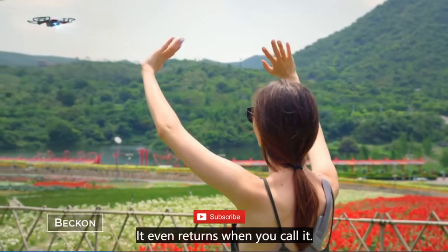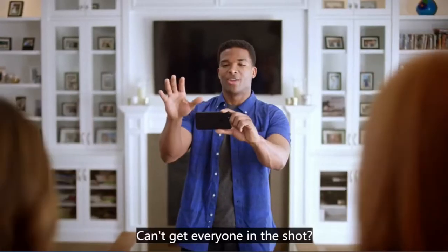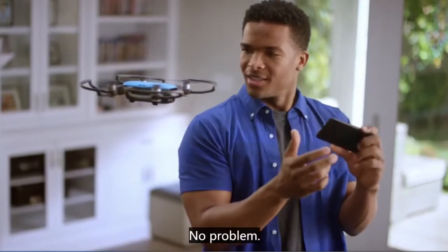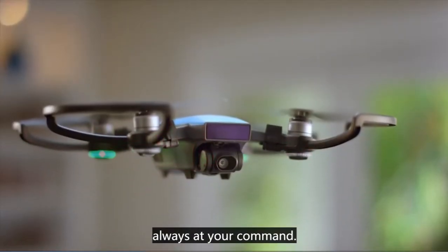It even returns when you call it. And land like this. Easy. Can't get everyone in the shot? No problem. Watch as it hovers precisely in place, always at your command.